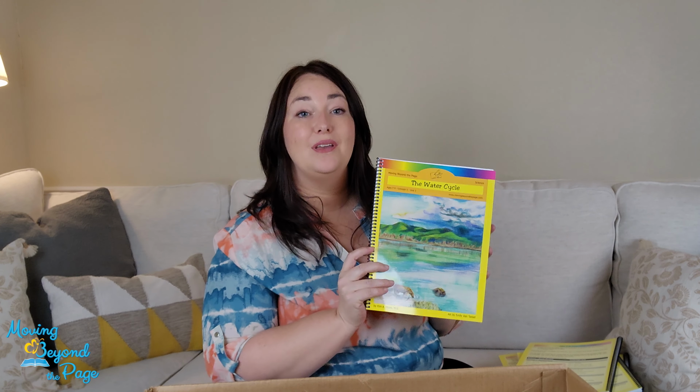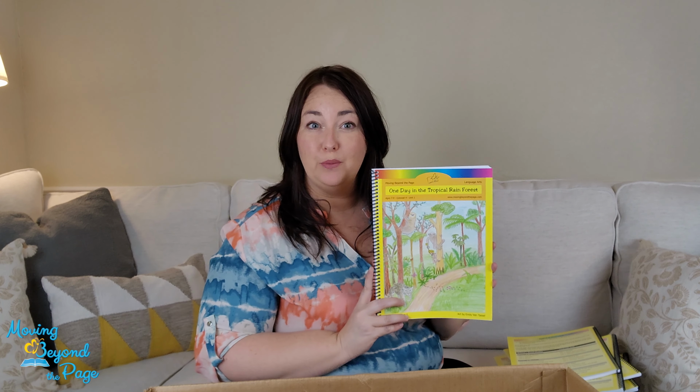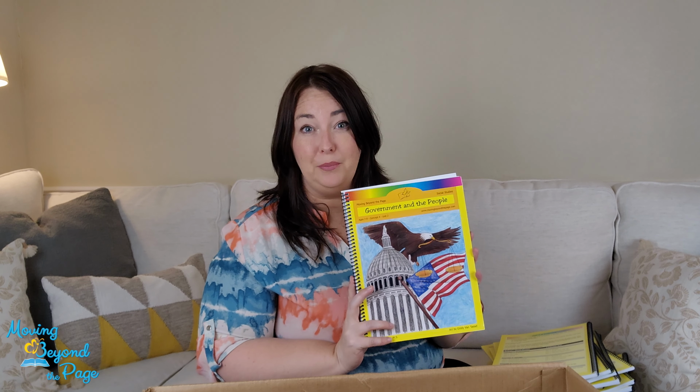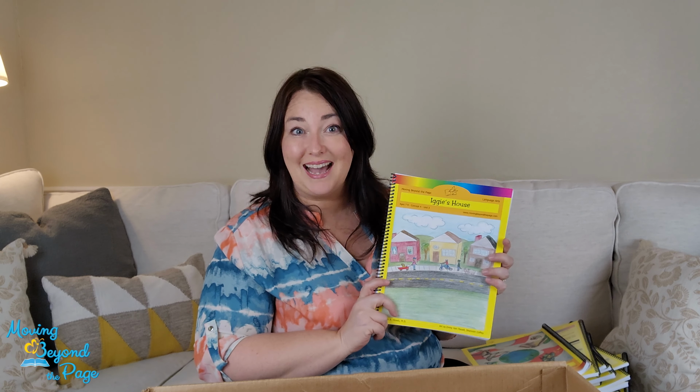Poppy, Life Cycles. Charlotte's Web, The Water Cycle. The Family Under the Bridge, Economic Cycles. One Day in the Tropical Rainforest, The Rainforest. The Whipping Boy, Government and the People. Connected Cultures, Iggy's House.